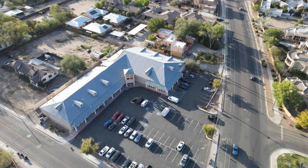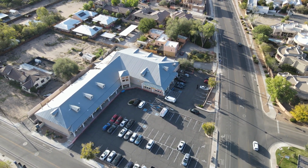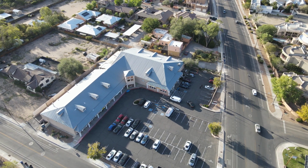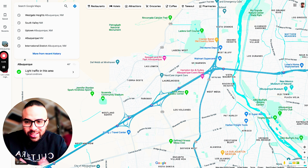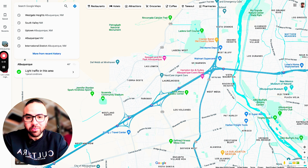I think my guy's ready for us to do more of these Google Map tours. Hopping right back into the search here, and yes, we took a little shower, we cleaned up, we're getting ready to head to some appointments for the rest of the day.